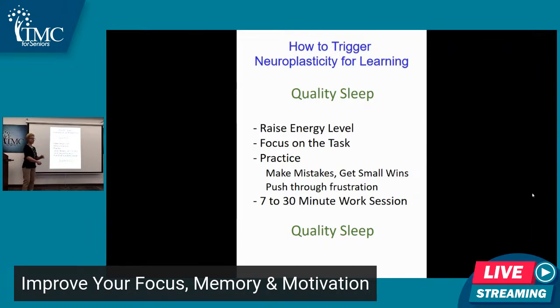Start out with focus, and start out again with quality sleep, because you have to be alert. The first thing to get the right chemicals flowing is to be alert and have enough energy, and it's your brain's alertness. So you make sure you have sleep, raise your energy level, and then you focus on that task, whatever you're going to do.